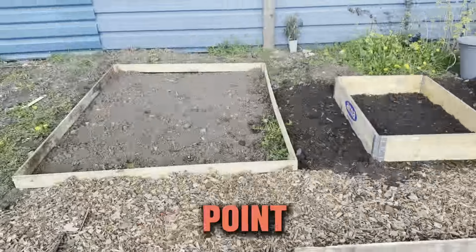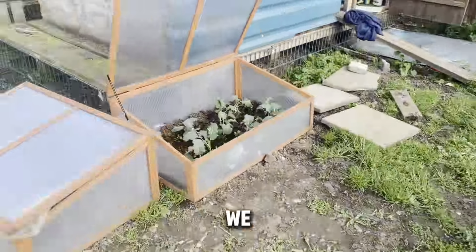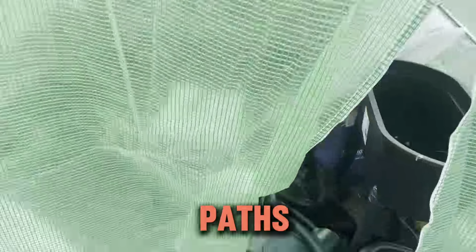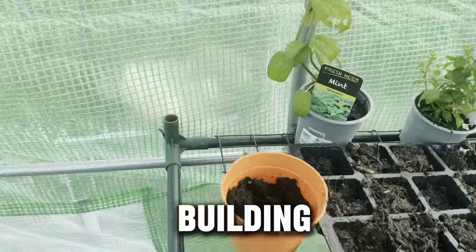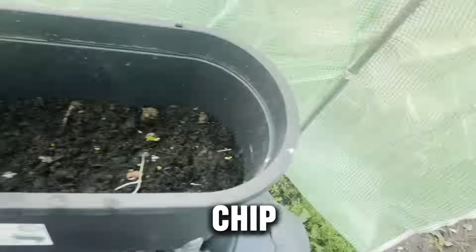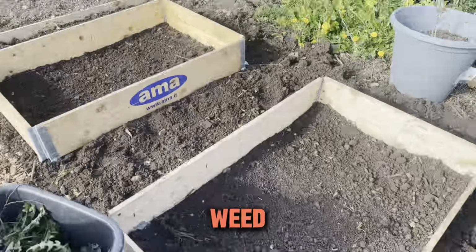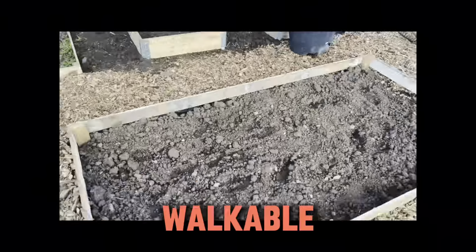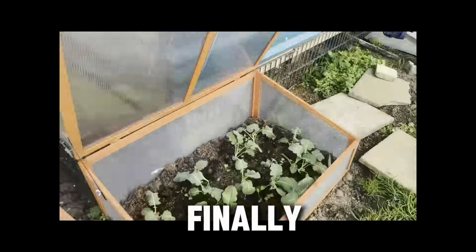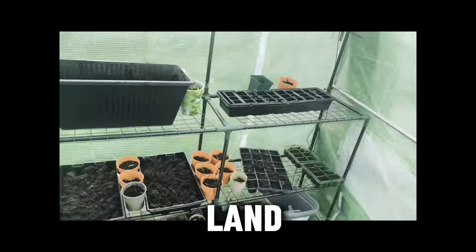The biggest turning point came when we started to really structure the plot. We added proper wood chip paths and pallets to make compost bins and started building raised beds. The wood chip paths were a game changer, not just because they look nice, but because they help with weed control and give the whole plot a clean, walkable feel. It finally felt like an actual garden, not just a weed-filled patch of land.